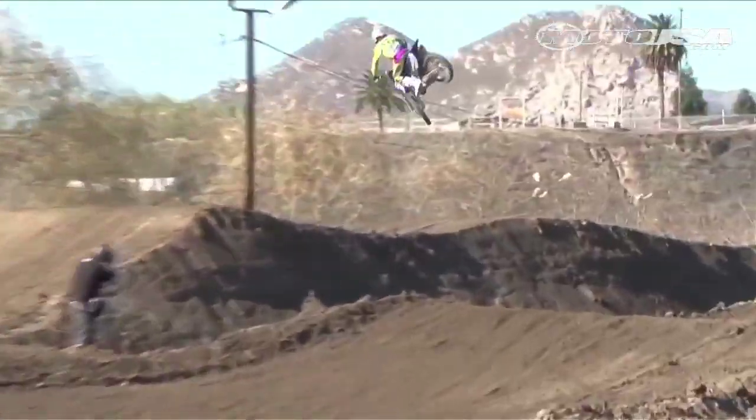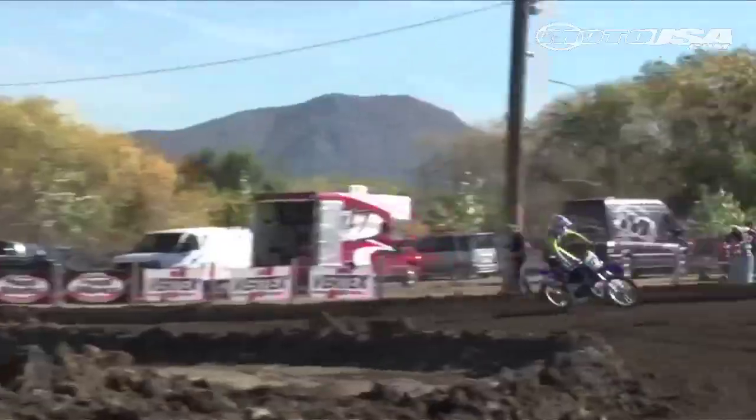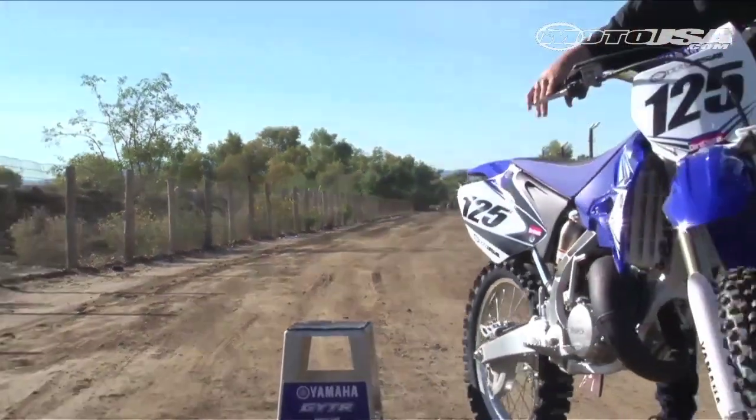The YZ125, that's really all it is, a three-letter word. Yamaha's really smart with this bike because they have a good market share. Well, it's because they're the only ones. Like, they're the only ones in the game. No other Japanese manufacturers are even bringing these bikes to the United States. People have gotten away from two-strokes so much.